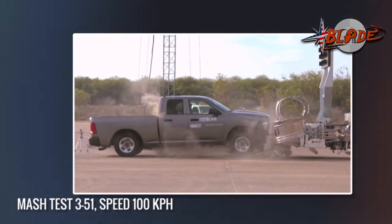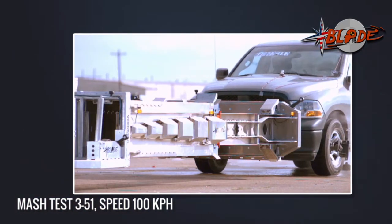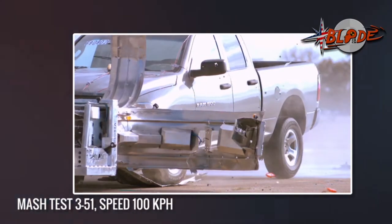Here comes the 5,000 pound pickup truck, the newest model Dodge truck. A ride down of only 15G? Can you believe this?